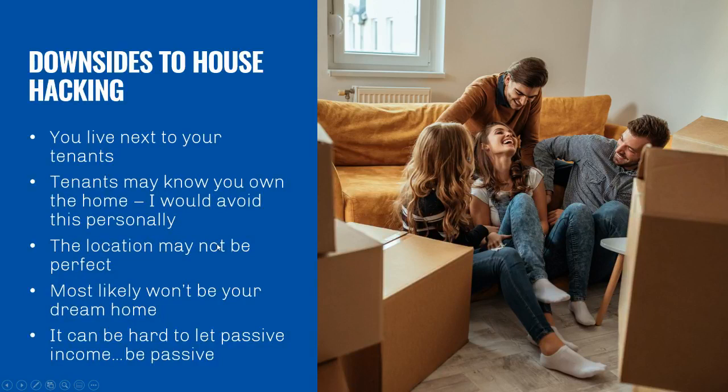All right, what's next? Here are some of the downsides, because I'm not the rose-colored glasses guy. This is about as real and authentic as it gets. So, downsides to house hacking: you're going to live next to your tenants. That sucks in a lot of ways. The tenants may know you own the house.